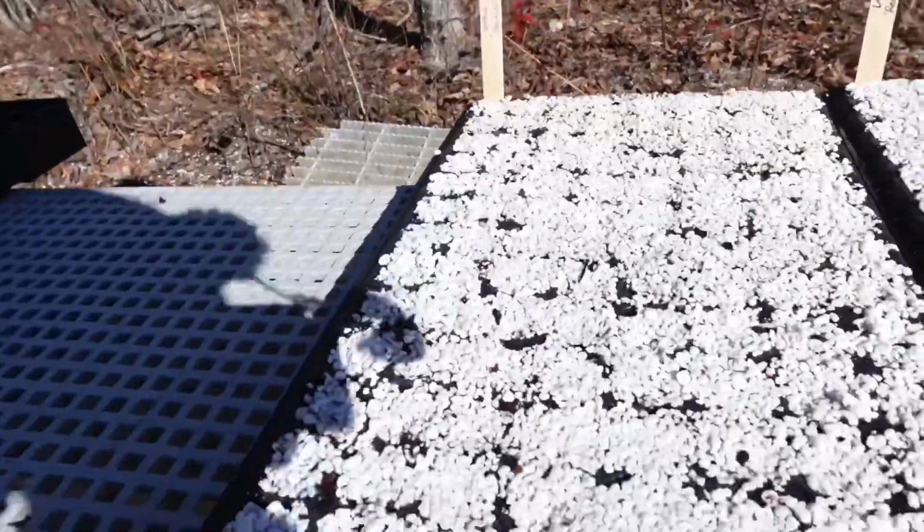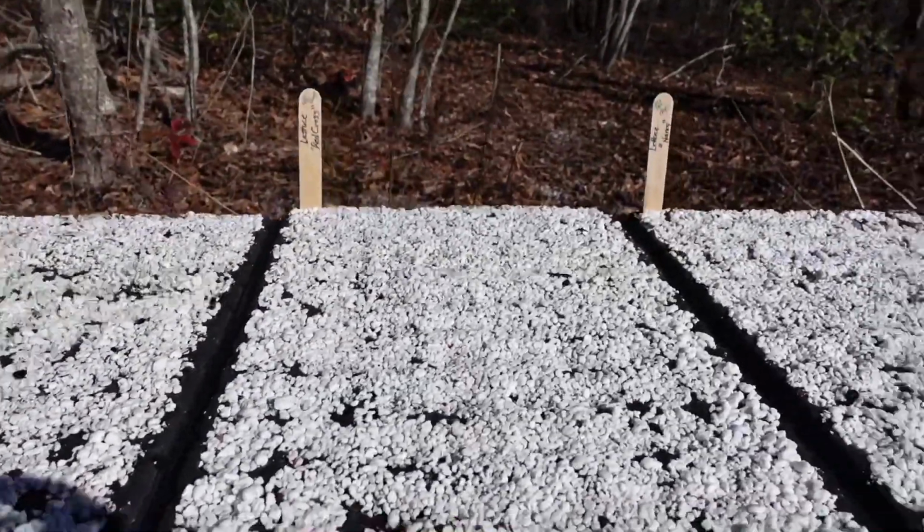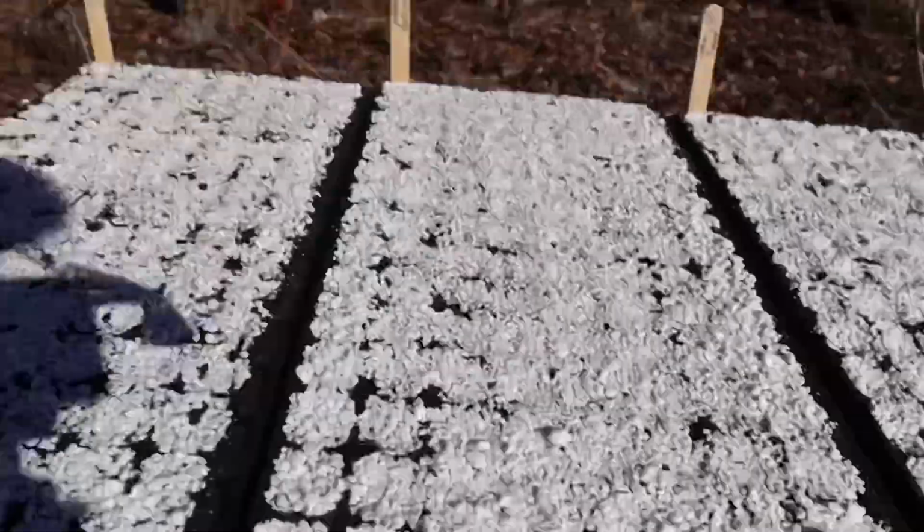All right, guys, so we got the lettuce, the butterhead lettuce, in trays started. Got it watered in. We're gonna let it sit out here for a little bit. We got Starfighter, we got Red Cross, and we got Nancy in those trays there.